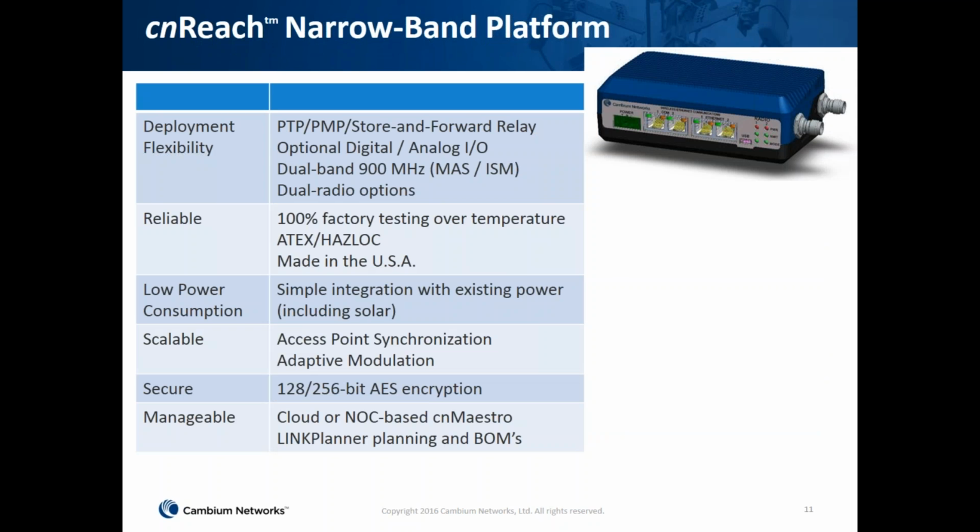So let me introduce cnReach. This is the new narrowband platform. Some of the criteria that we looked at with this product in addressing those applications I've been discussing in the first few minutes here is we looked at a number of criteria. We looked at deployment flexibility.